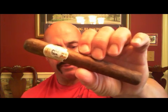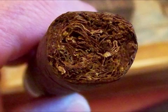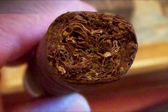There we go. Find the camera, Tim. 6x50. Nice looking cigar. There's the band. There is the density. This cigar has a nice feel to it in the hand. I like to talk about that and tell you about the weightiness of a cigar. This cigar has it.